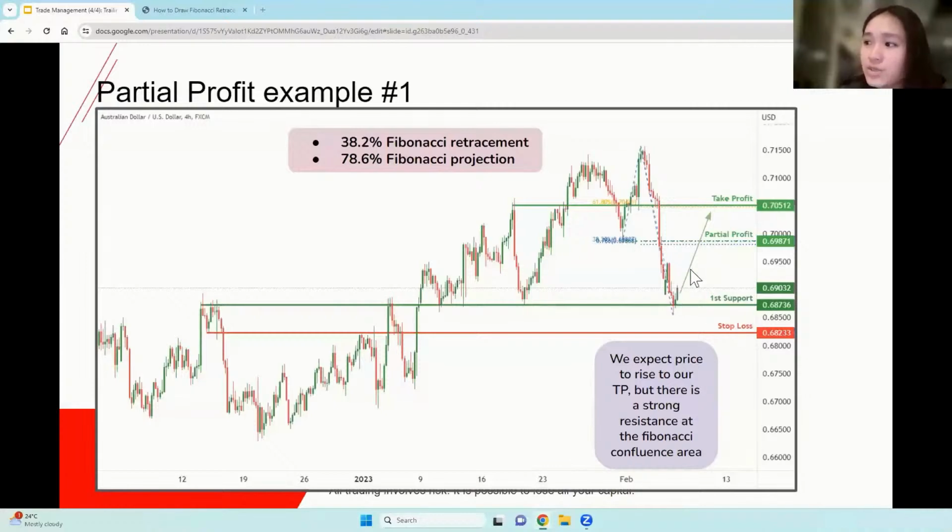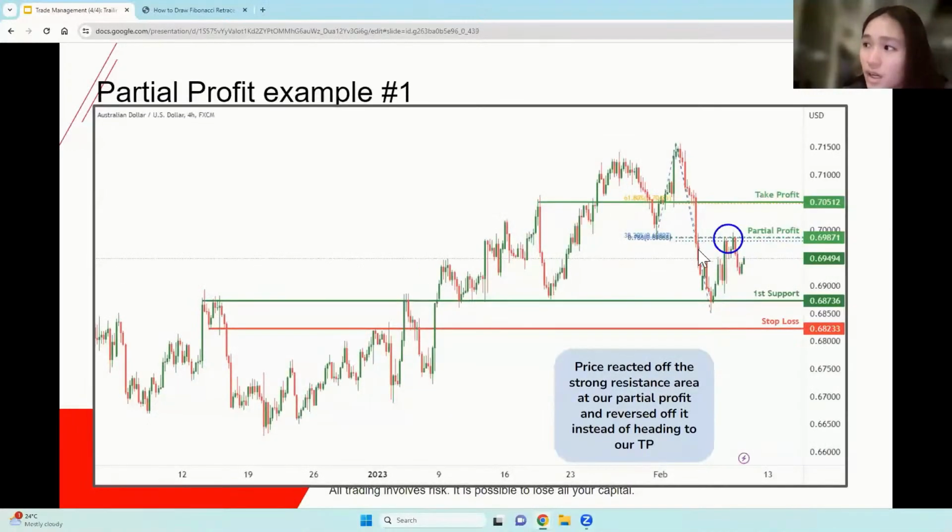Okay, so we're expecting price to rise to our take profit, of course, but there is a strong resistance at this Fibonacci confluence area, so that's why we're placing our partial profit there, just in case price isn't strong enough to push past that area. So you can see price testing this area now. Yeah, you can see price testing that area, and it's reacting off of it, but we're not sure if it's actually gonna surpass that area or break out of that area.